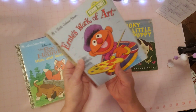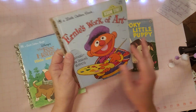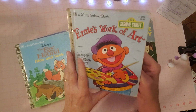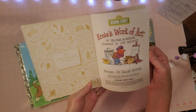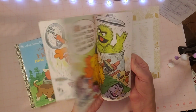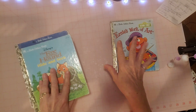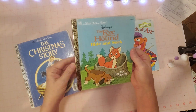You can clean these up. You can wipe them down carefully with a baby wipe. Don't get it too wet because you'll maybe take some of the color or even the paper off of there, but I have wiped them down carefully with the baby wipe. So this one, no name here, no writing inside, super pretty with all the colors. The Sesame Street and the Winnie the Pooh books have beautiful, bright colors in them.